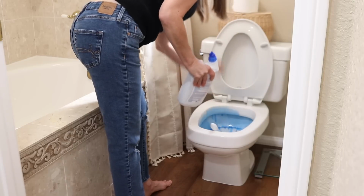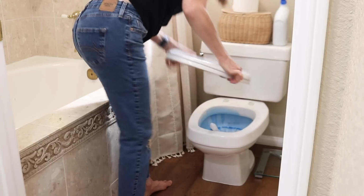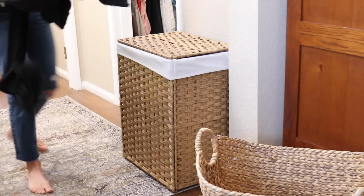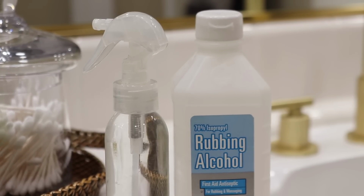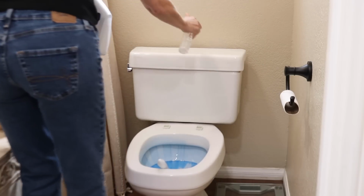I do try to avoid using harsh chemicals when I clean. I keep disinfectant wipes under the sink so that I can give the counters and sink a quick wipe down in the mornings, and I only use toilet bowl cleaner when I clean the toilet. But for the rest of the bathroom, I just use a microfiber cloth and rubbing alcohol to clean and disinfect the surfaces on a weekly basis.